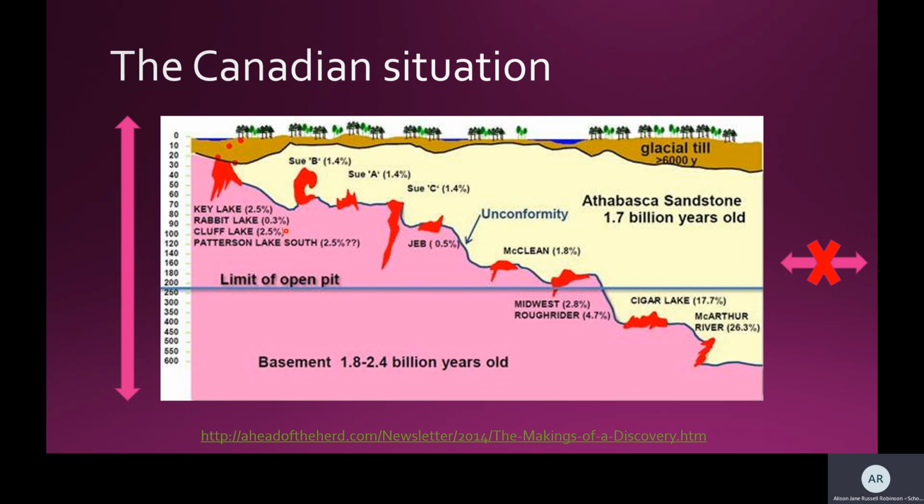In brackets here, you can see the percentage of uranium in these deposits. So round about 2, 2.5, 1-ish round about here, 2 coming up, 4.7 there, and then a huge jump for Cigar Lake. Cigar Lake's got 17.7% uranium. MacArthur's got 26.3% uranium. So these two are really quite enriched.